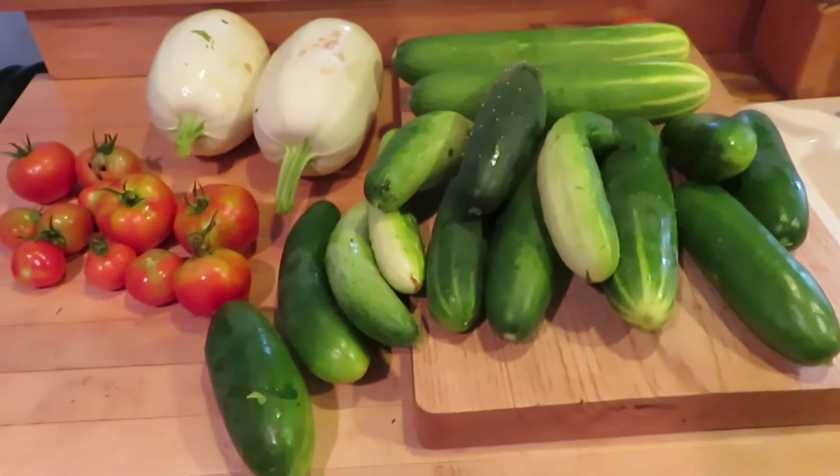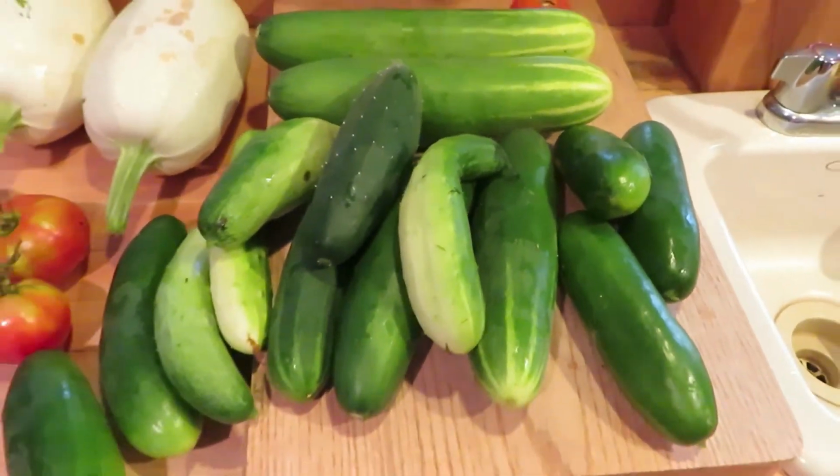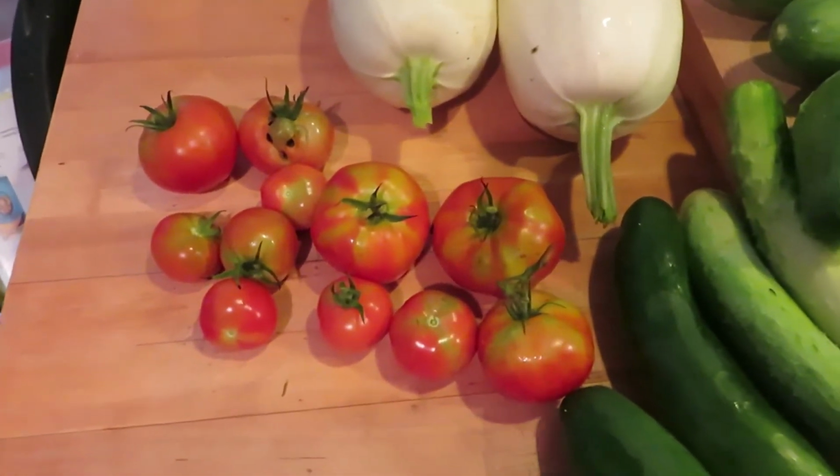Okay, so this is the haul for today. We have a lot of cucumbers. We've got a couple more of the spaghetti squash and a few more of the tomatoes. Like I said, I had picked some tomatoes the other day. There's a couple over here that I've left in the window to try to ripen.